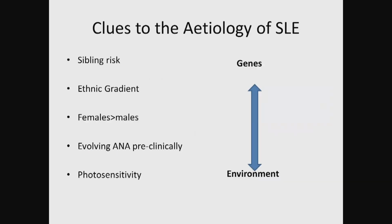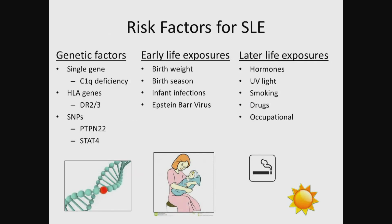When you think about the etiology of lupus, there's lots of clues as to how complex it might be. There's definitely a genetic component, and there's definitely an environmental component, and in between there is an interaction to go from one to the other. What that is and how that happens remains slightly unknown, but certain things have been identified, but no one trigger has been confirmed in any particular population.